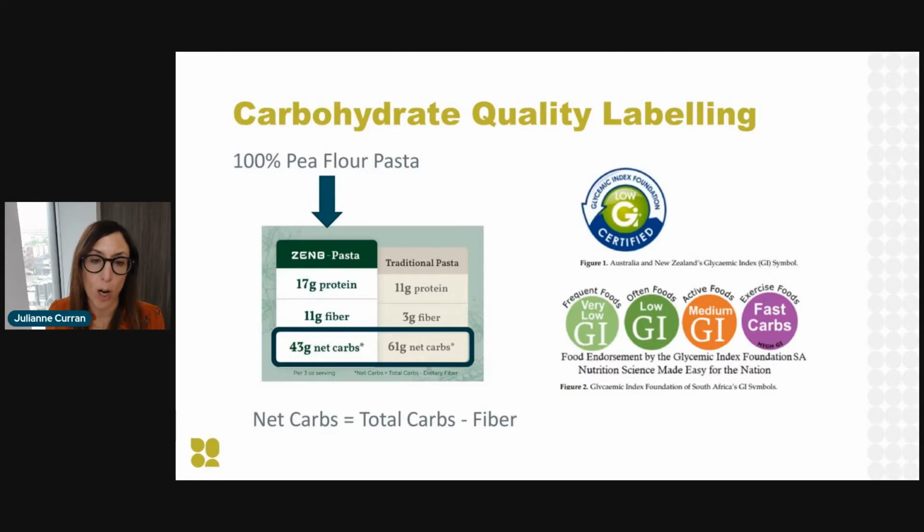And so that net carb calculation is based on total carbs minus the fiber content. And then we also, in certain countries, Australia, New Zealand, also South Africa, there is use of glycemic index labeling. We don't have that here in North America, but it is another opportunity that some manufacturers will take advantage of for using pulse flours in order to lower the glycemic index.